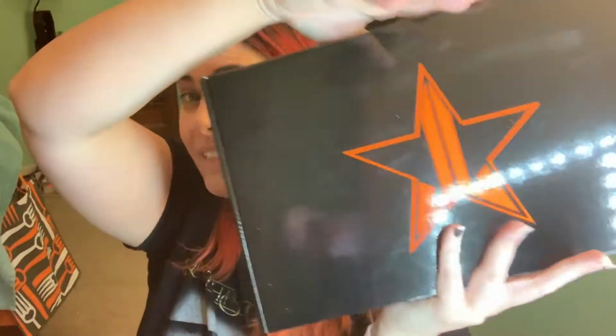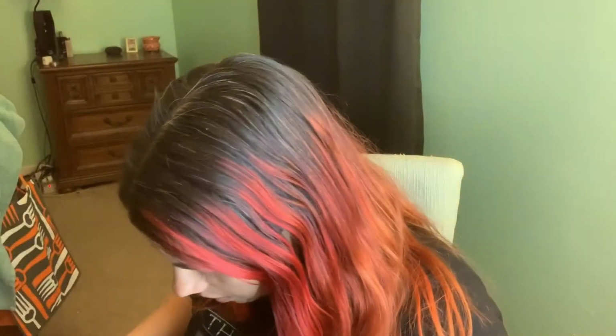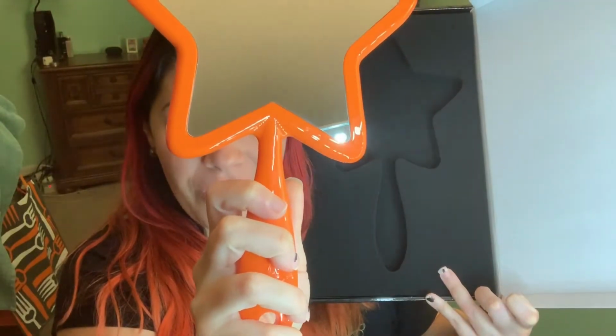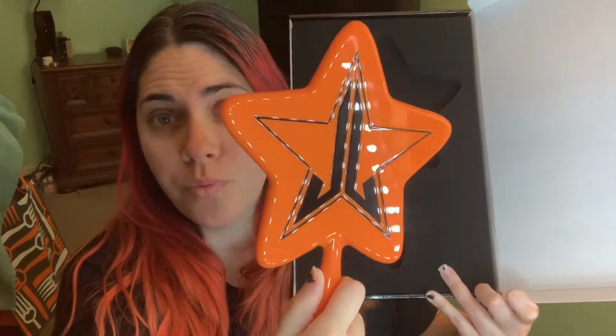So, and last but not least, this looks like one of his mirrors, and I wanted one of his star mirrors. So I am going to open this bad boy up. It is his iconic Jeffree Star mirror. I love this so much. Look at it. It is so beautiful.